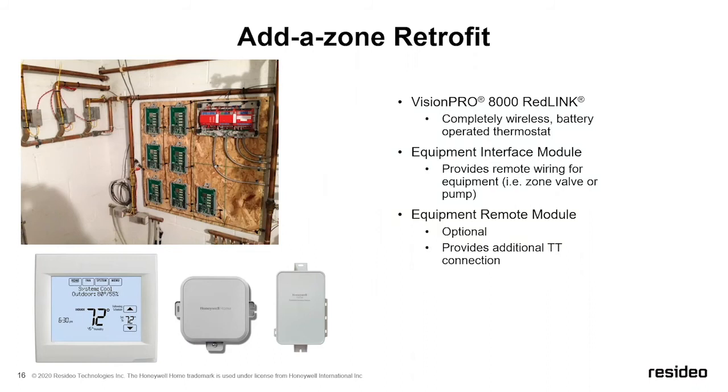So the sequence is the thermostat calls for heat, the equipment interface switches some relays to turn the zone valve on. The other module, the equipment remote, will then hit a set of relays that will turn the boiler on at the same time. So we've got wireless solutions to fit just about everything that I've run up against. The RedLink family of products is very powerful, and this package here, I like to refer to this as my hydronic wireless problem solver, because this has got just about every contractor out of a problem that I've run up against personally so far.